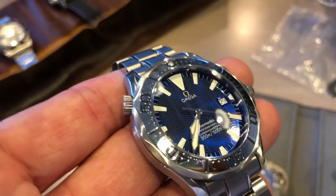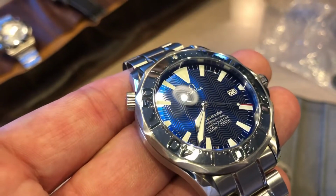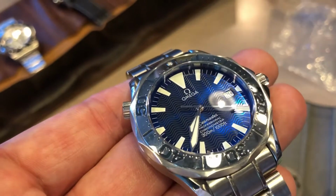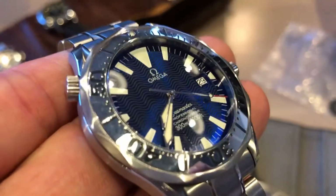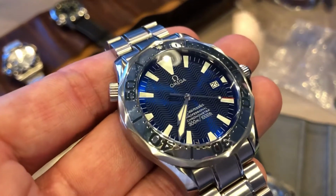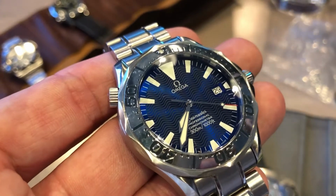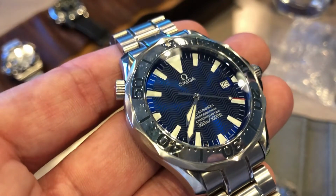And here in that same collection is an Omega Seamaster with that blue wave dial and the stainless steel bezel. Look at how the lights are playing off that cool wave dial, blue dial. That's pretty cool, guys. That's the highlight of that watch right there.